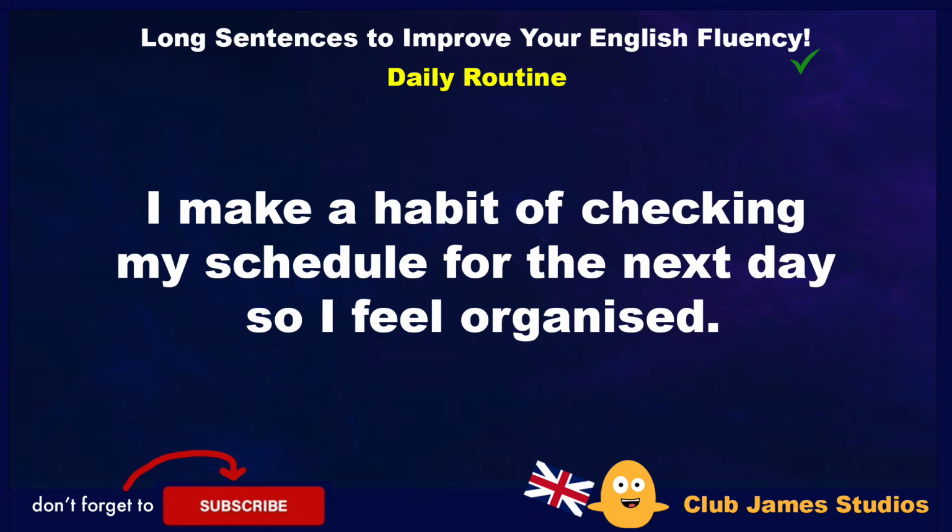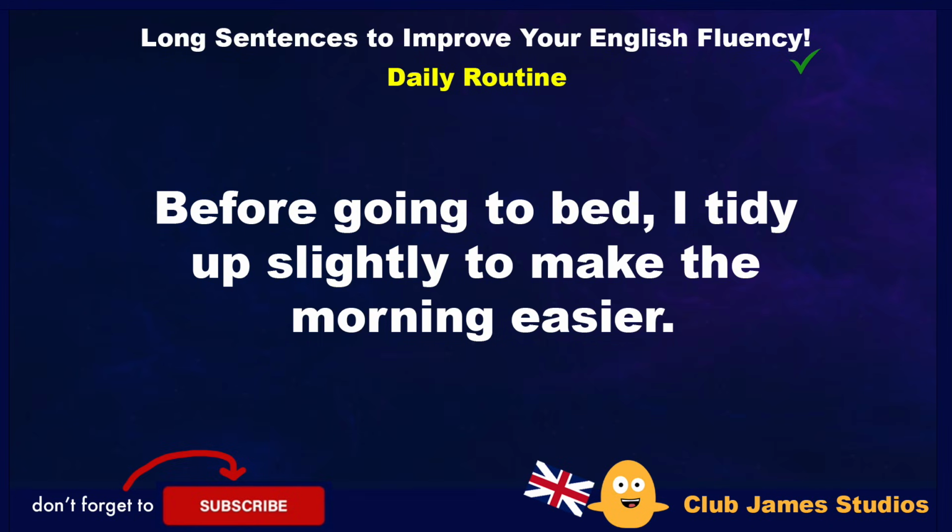I make a habit of checking my schedule for the next day so I feel organized. Before going to bed, I tidy up slightly to make the morning easier.